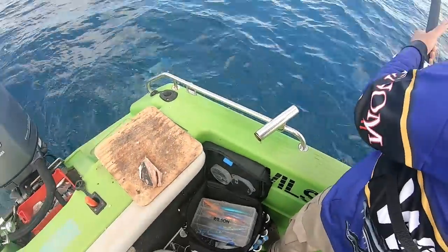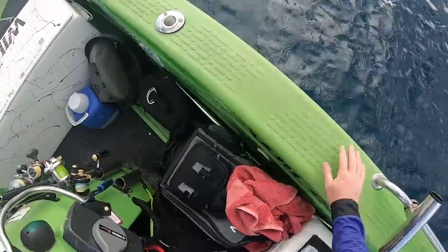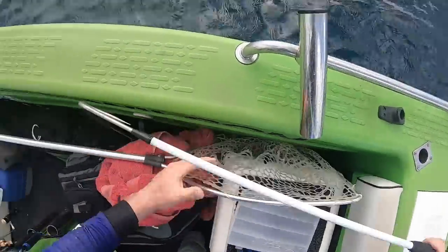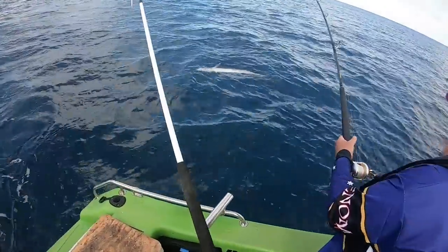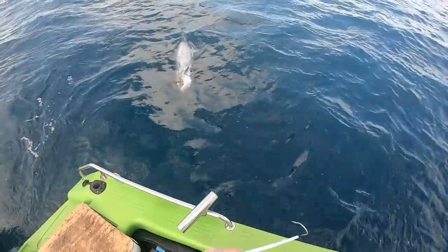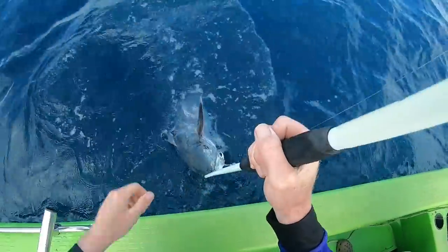No, it's a mackerel. It's a big doggy. Grab the gaff. Oh yeah. Mackerel or dog? Oh, it's a big spanno. Here we gaff. Oh my goodness. It's a huge spanno. Have a go at the size of this. We gaffing it or tailing it? Yeah, gaff it. Right. Woohoo!